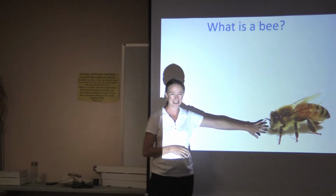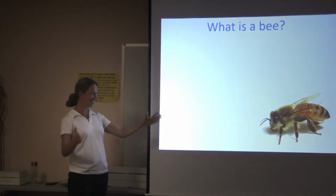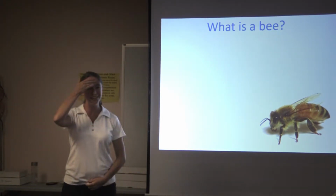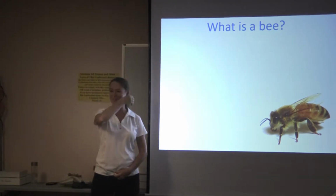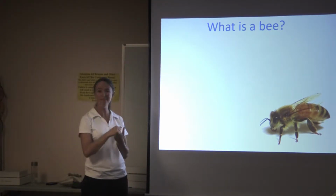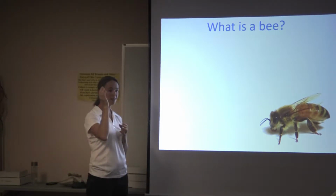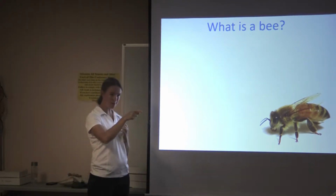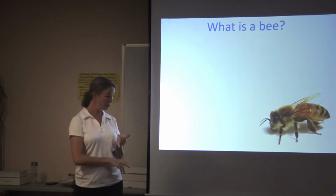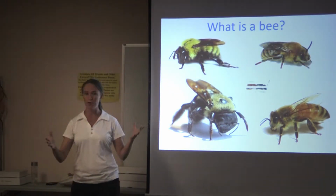Is this a bee? See some nodded heads? Right? Yes, this is a honeybee. Yes, this is a bee. Does anyone have any other kind of bees? Throw out some names of bees. Bumblebee. Bumblebee, great. Honeybee. Honeybee, yeah. Mason bee. Mason bees. Blue, also a mason bee, I'm thinking? Yeah, okay. The squash bees, we have sweat bees. We have all these other kinds of bees, and we know these are bees.